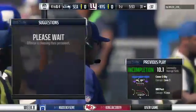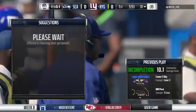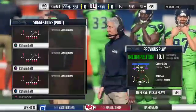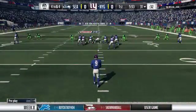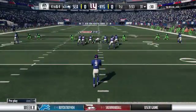Now that's a great opening series defensively. You force what should be a 3 and out on your opening possession. And great coverage there on 3rd down to force the incompletion to set up 4th. Here's Brad Wing now to punt it away on 4th down.